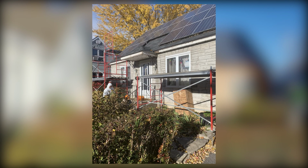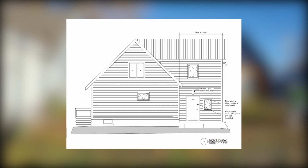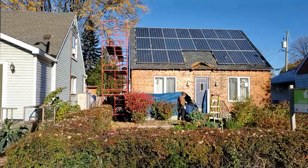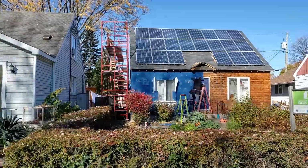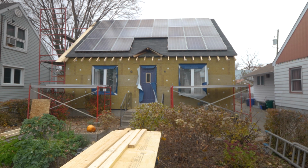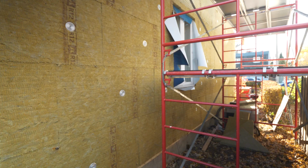We started this project in October of this year. It's a simple Cape Cod 1940s 1.5 story home. The scope of the work for this project includes a 2-story addition to the back, plus improvements to the envelope of the main home. The envelope improvements include a self-adhering vapor permeable membrane, which will be our air barrier and weather barrier, plus continuous insulation. All of this will be covered by wood siding.